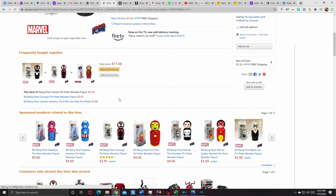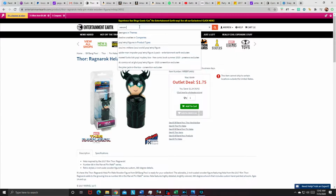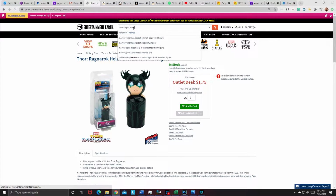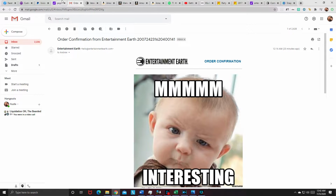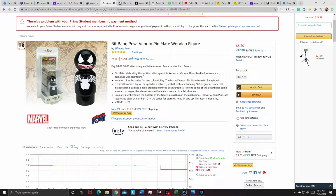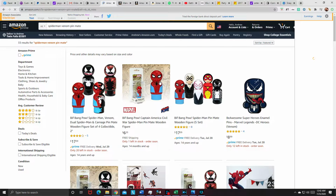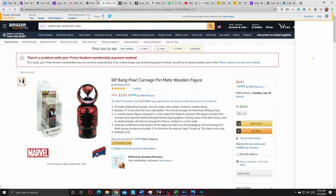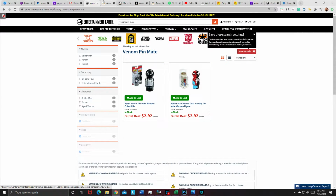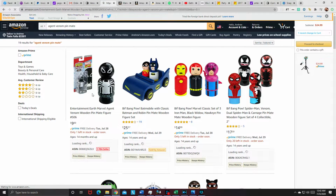So let's actually go into it. Okay, so you see here, let's see if we can find Venom pin mate. Okay, Agent Venom pin mate, Spider-Man Venom. So that exact one is not on there. Let's see here. Spider-Man Venom pin mate. Alright, Captain America, Civil War, Spider-Man Venom. And I don't even think that's the same one. No. Agent Venom pin mate. There we go. Agent Venom.